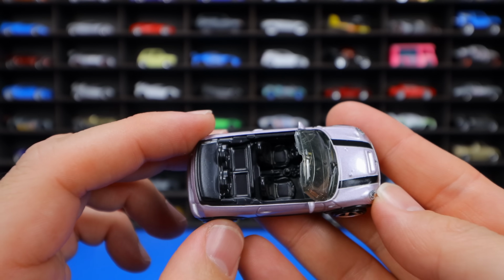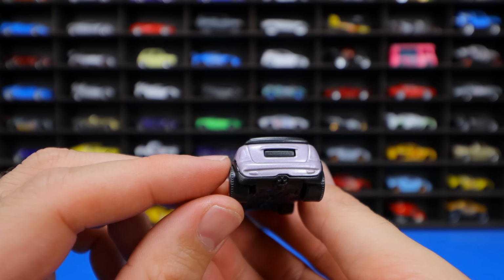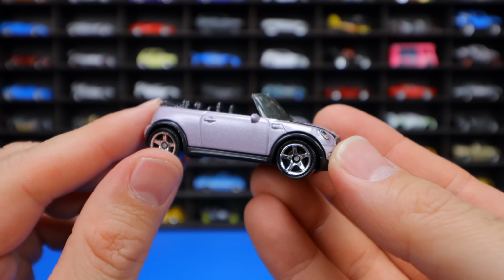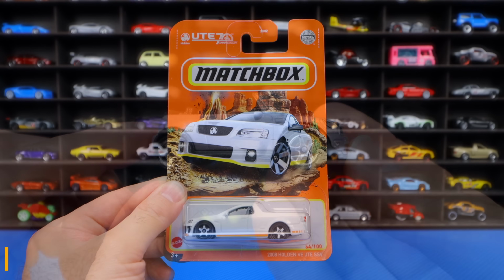From the side and the top, we can see that big open convertible top right there. This is just a plastic piece. And on the back right there, pretty clean. Nothing as far as tampo work or anything like that goes. But what do you think of the Mini Cooper S convertible?